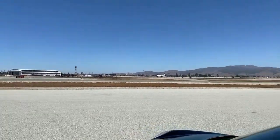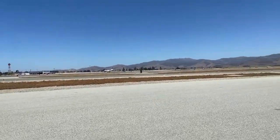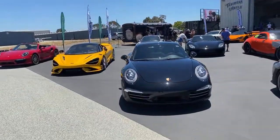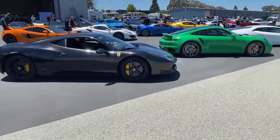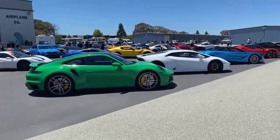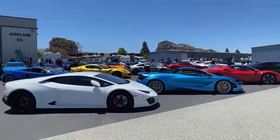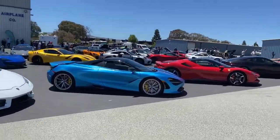And you see where we are? This is an airport. This is Salinas Municipal Airport outside of Monterey, California. And this is where we're doing the speed runs. We got a half-mile run. These fantastic cars and drivers will be out there ripping down the road straight ahead for half a mile. Then the next 2 days, Saturday and Sunday, we're going to be at WeatherTech Raceway, Laguna Seca.